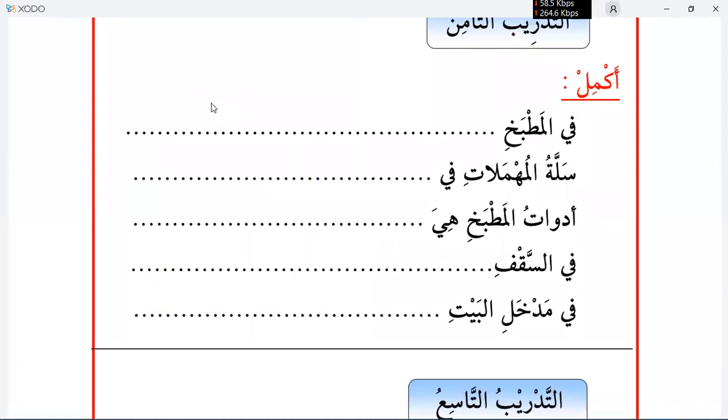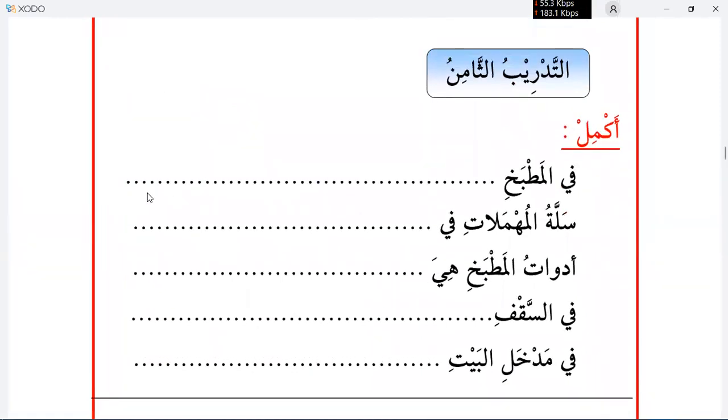التدريب الثامن. The 8th exercise. أكمل. Complete. Mr. Muhammad Samba. You need to fill in the blanks. Anyone can help him. المطبخ ثلاجة والطباخ. Correct.